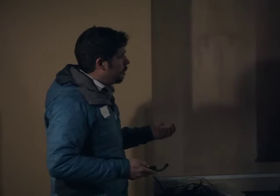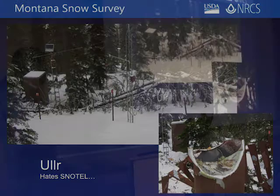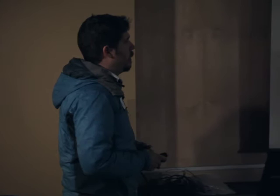All right, so this is that same site. We have problems like this, which also occur. Riding up on this is never fun. We actually cut all this out during the winter too and try to get it back in this case. You can see here that it actually swiped the antenna off, rotated the snow depth sensor, fell on the pillow, and killed the precip gauge. If you could pick a line for the most damage that could possibly occur in a weather station, this tree fell there. So we do see a lot of problems.